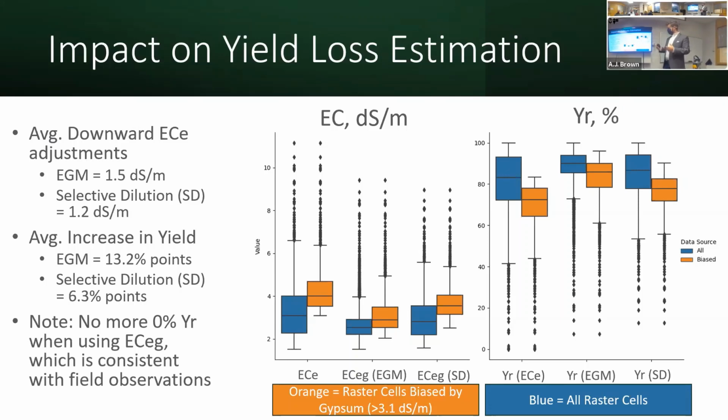So these graphs are a detailed way to explain, essentially in words, that first off, if you look at the whole field, remember that the whole field wasn't biased by gypsum. Our threshold was 3.1 decisiemens per meter. So if a raster value or a pixel in that field was not greater than 3.1 decisiemens per meter, it was not affected. But if you look at it as a whole field, this correction doesn't seem to make as much of an impact. So the blue box and whiskers represent all raster cells, if you looked at the whole field. The orange, however, represents just the cells that we deemed biased by gypsum.